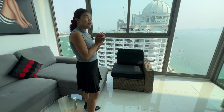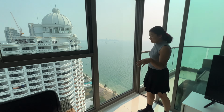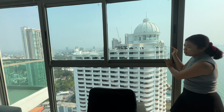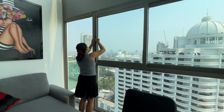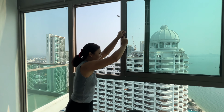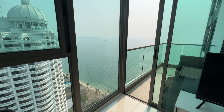And if you don't want to turn on the aircon, you can open the sliding door and the window here. And a window here too. How to open it? I think that side. Really? Try it. Oh, she's super strong. There you go, you got it. Finally. So you get a little bit of a cross breeze.